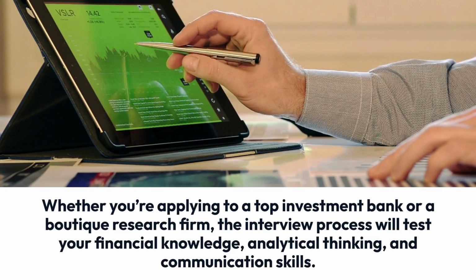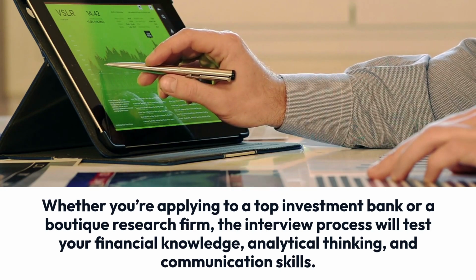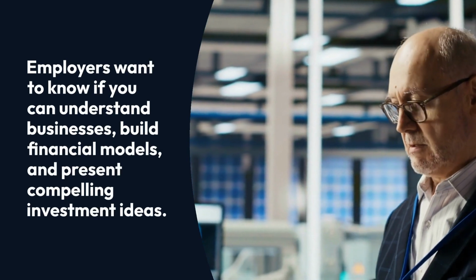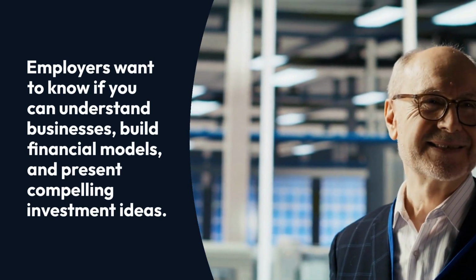Whether you're applying to a top investment bank or a boutique research firm, the interview process will test your financial knowledge, analytical thinking, and communication skills. Employers want to know if you can understand businesses, build financial models, and present compelling investment ideas.